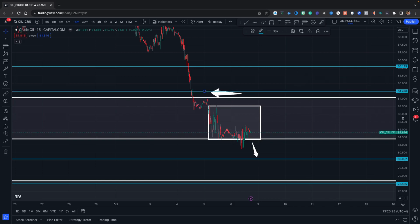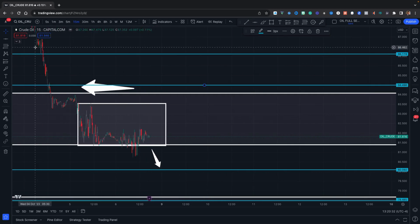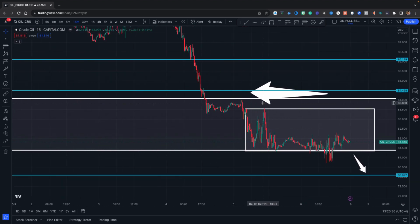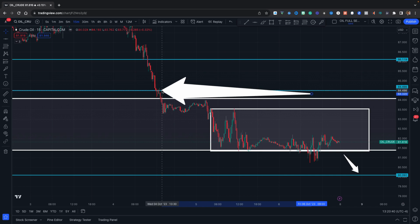And if you see there, crude oil loves those round psychological numbers of the zeros. So that's why I always look for some type of action to happen around the 50s and the zeros. That was 50. We had a small rejection at the 50, and then we came back down there.